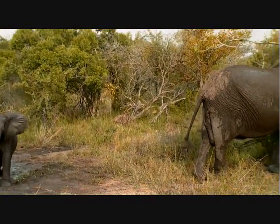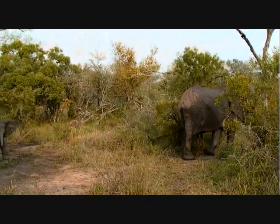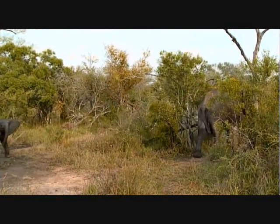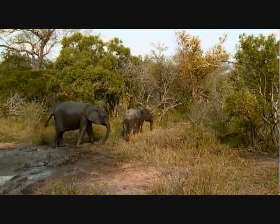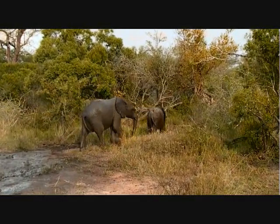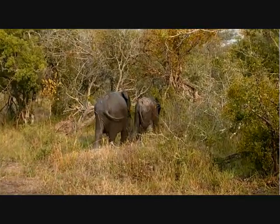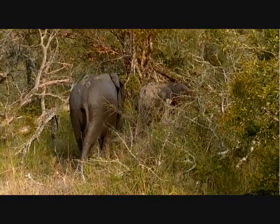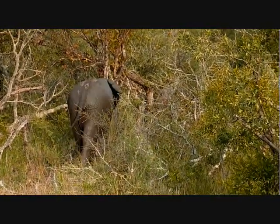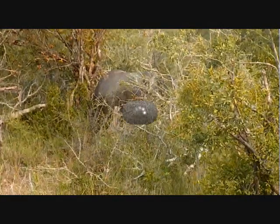There we go. Here we go. Just as predicted, rubbing on. But this little boy is going to follow his mom. So we got here just in the nick of time as they were finishing their mud bath. There is another elephant coming towards the mud wallow. Might just sit here for a minute and see what happens.